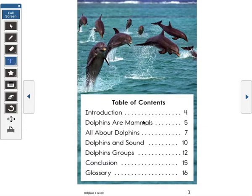Let's look at the table of contents one more time. Introduction. Dolphins are mammals. All about dolphins. Dolphins and sound. Dolphin groups. Conclusion and the glossary.